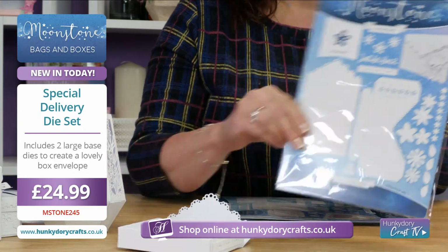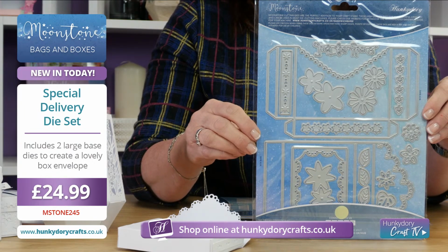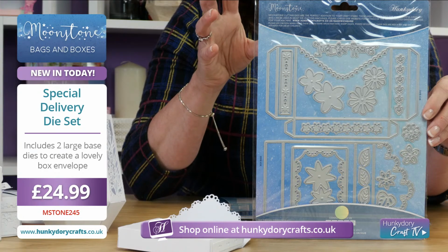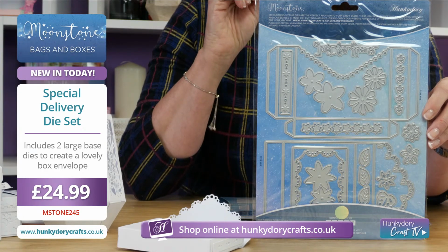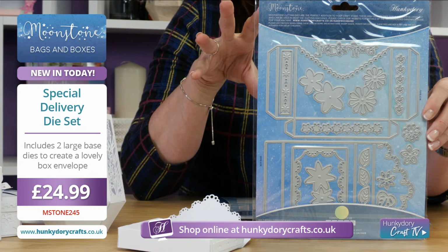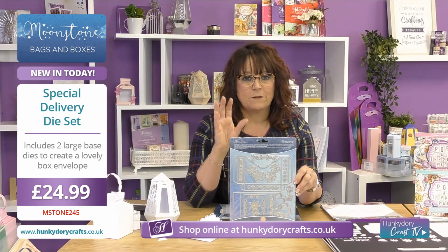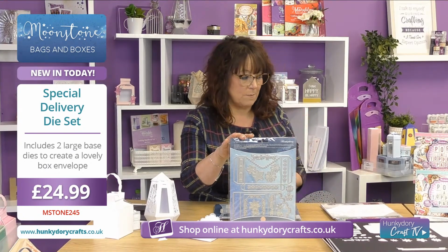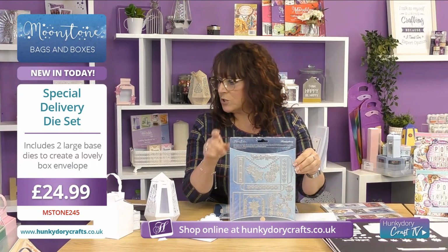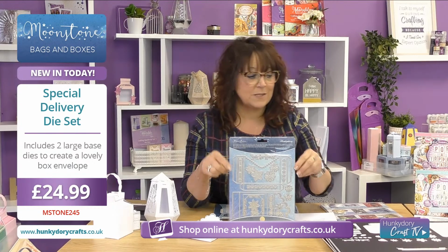Again, if I turn this round, you'll be able to see the dies in here. There are 15 dies in this set, so you've got all those little flowers as well. It's totally beautiful. It's something different, and I think we've had some beautiful projects made by our team. They have done an absolutely wonderful job. So I'm going to show you a few items that have been made with this actual die set.